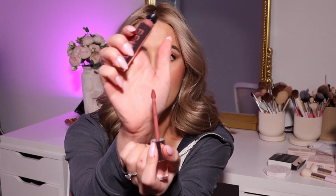Okay, that feels really nice. It feels kind of like a moussey texture, but not in a silicone-y cheap way. I think the color is really pretty. I love that this applicator has a point to it. I feel like that just helps you get a really precise lip.